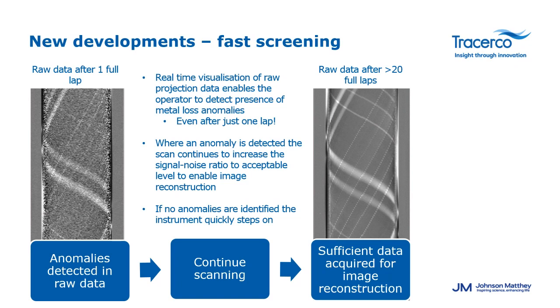So the white line that you see tracing through the image is actually the same static defect, and it's the source and detector that are changing in relative position as we build up the data. So with this fast screening, you would instantly identify this area as an area of interest with possible defects, and you would want to go on and do a more detailed scan.